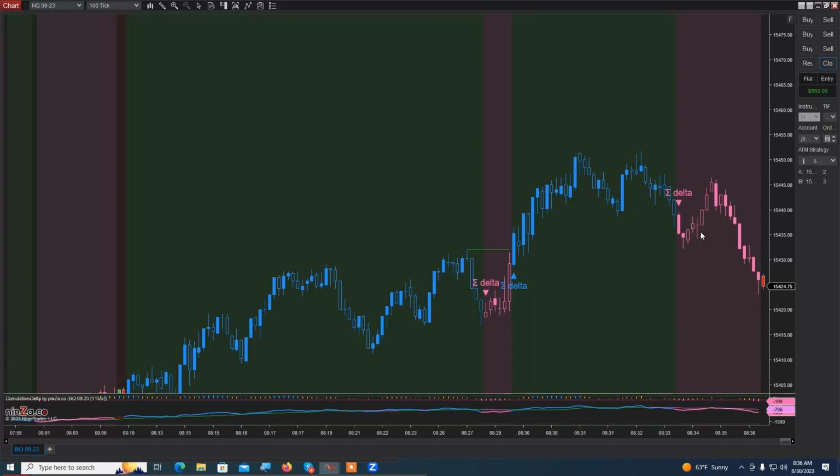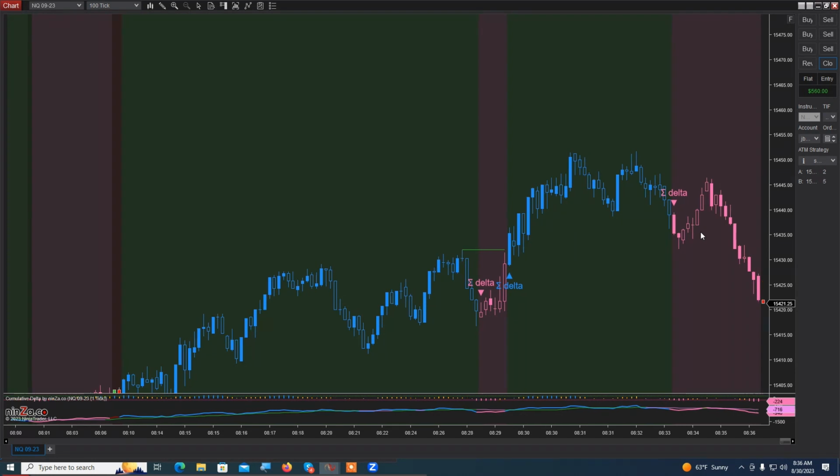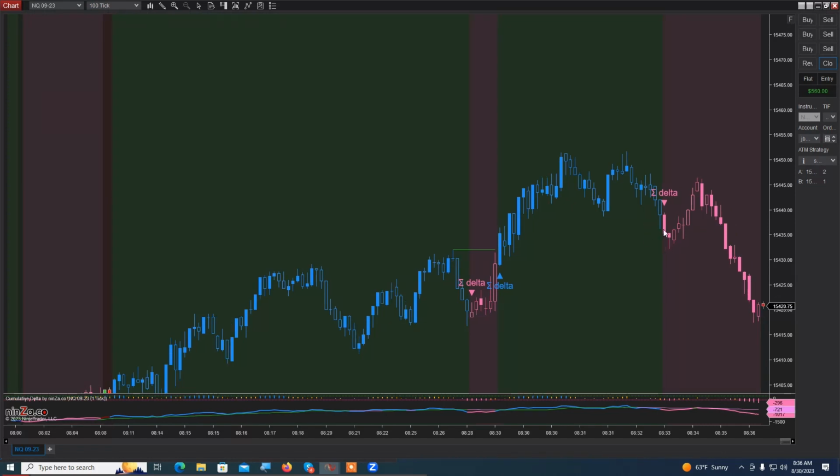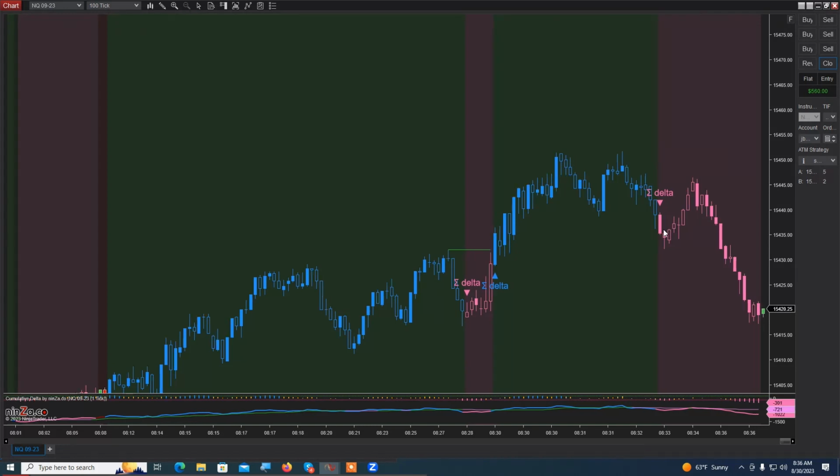I am now well within my daily target for this evaluation account. So here is the sell-off. How about cumulative delta? If you know what to look for, this indicator is really a great way to confirm that indeed selling or buying is coming in.